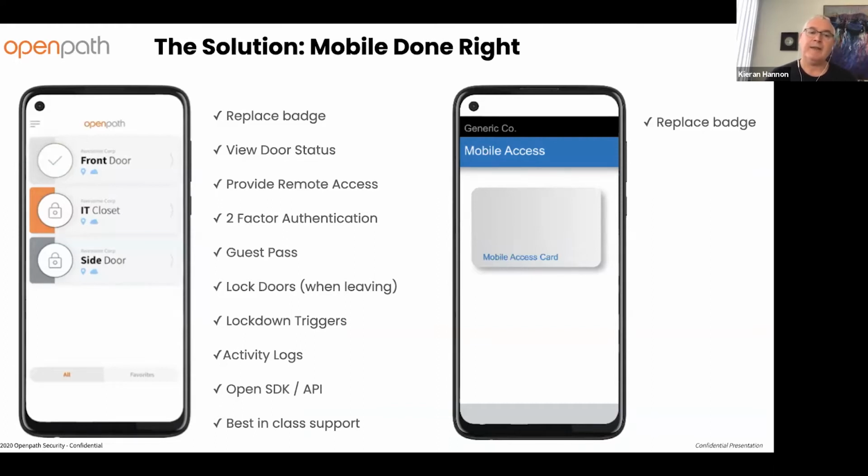So with us, we've just have 10 examples here of all the different things you can do with your mobile app, right? If you're using it, you know, viewing door status. Oh, did we lock that front door? Yeah, you can see it immediately. You can provide remote access. If you're out and about and there's an unscheduled delivery or someone needs to get in to do something, you're able to unlock the door from wherever you are.